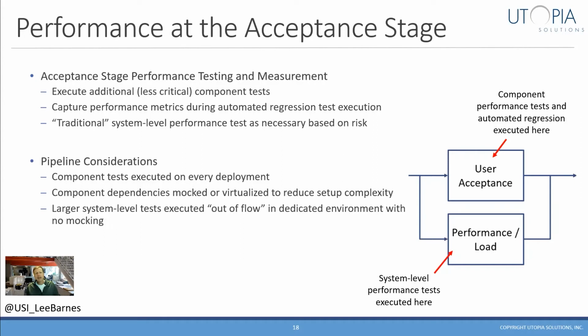And this can be added to most functional test automation frameworks relatively easily, where we can capture response times, user and browser level performance metrics, even HAR files if we use something like BrowserMob Proxy. This data can be saved off as part of your execution results and then even sucked into a time series database if necessary for analysis. Ideally, you're going to be executing the component level tests on every deployment with the dependencies mocked.